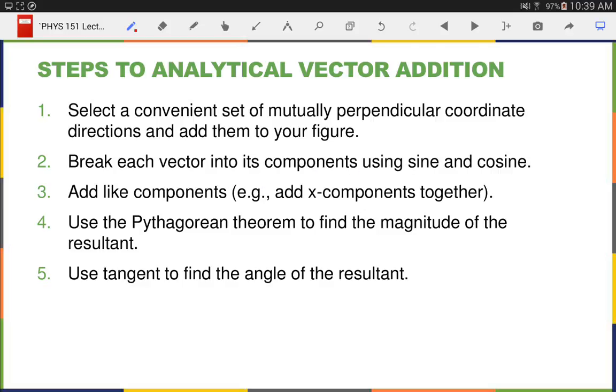So you don't have to memorize sine, cosine, tangent. We're going to use them enough. You should be familiar with them. Add like components. That is, you add the x components together, and separately you add the y components together. As Mrs. Berg taught me way back in Algebra 1, we can't add apples and oranges. So you can't add the x's and y's together. You have to keep them separate when you have them broken into components.